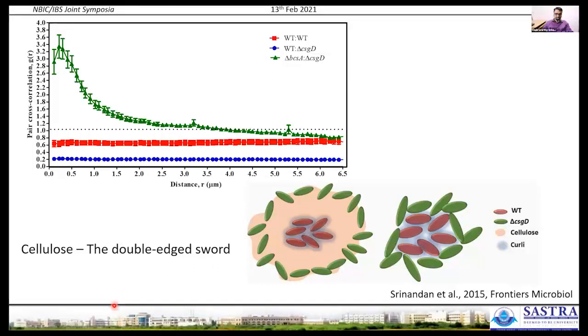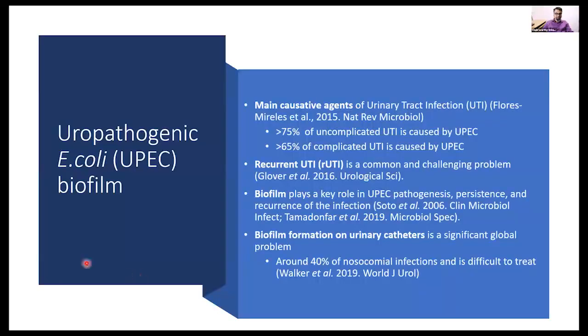So cellulose can act as a double-edged sword, where it can keep possible cheaters at bay, as well as provide them as a public good, because there are also other advantages in the subpopulation variants.